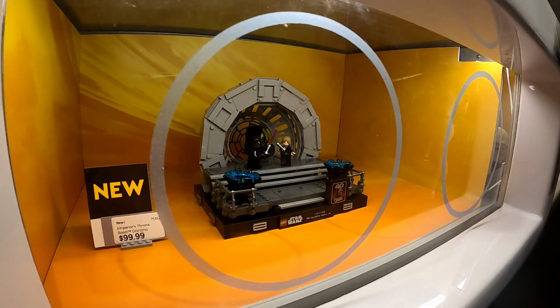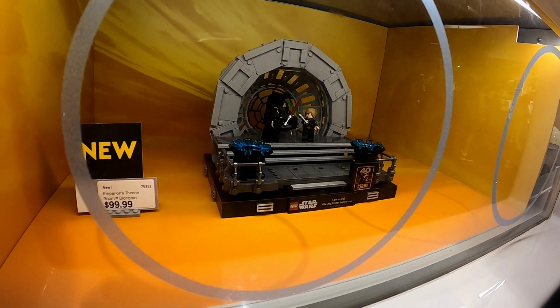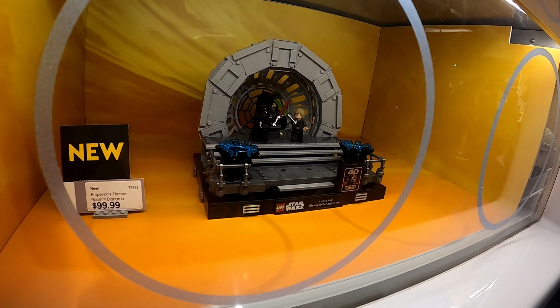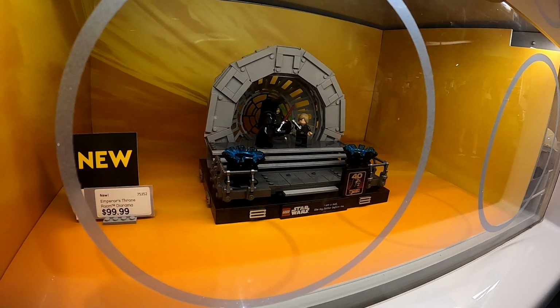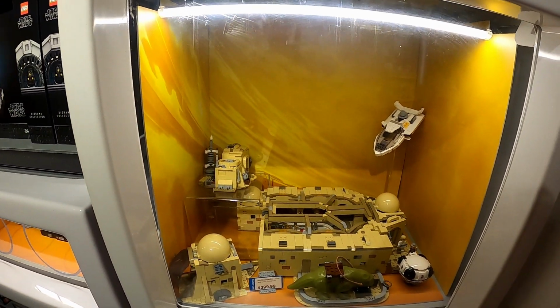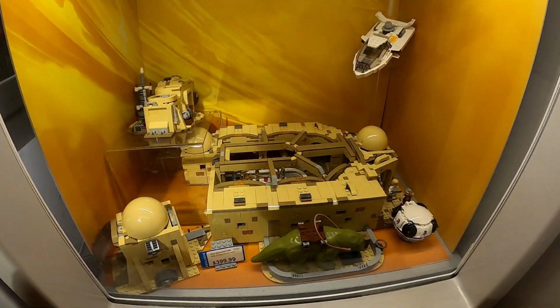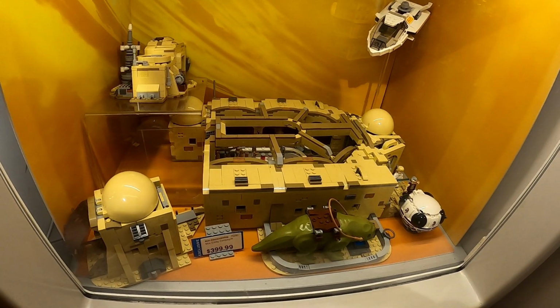And here in this little display right here, we have the Emperor's throne room. Yes, where Darth Vader loses his hand for a second time. Oh yeah, and we have Jabba the Hutt's palace. Can't forget Jabba the Hutt's palace, it's very important. You are not a true Star Wars fan if you do not know about Jabba the Hutt's palace.